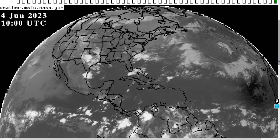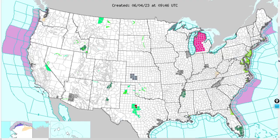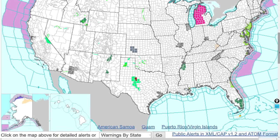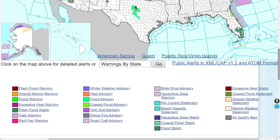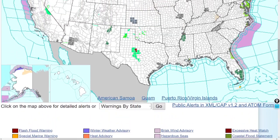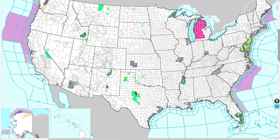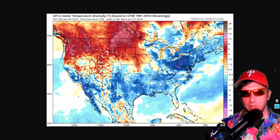That is shortwave radiation, depicting clouds and fog when it's too dark for the visible satellite. There is our weather.gov map. If your location is lit, click your location. We've got a lot of hydrologic outlook, I think. Those light green areas are coastal flood advisories. Again, if your location is illuminated on the map, head to weather.gov. There are too many weather warnings for us to cover here on the channel. So let's move on to some forecasts.